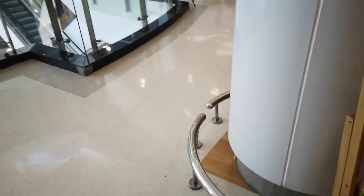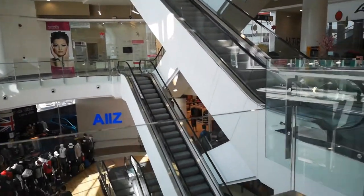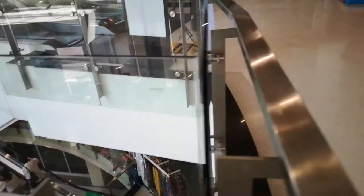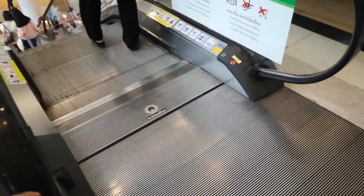Okay, see what these lifts have. Look up. That's the lift. See if you look here, the escalators are not working. They're not in use because there's a power outage. And it's just a normal staircase.